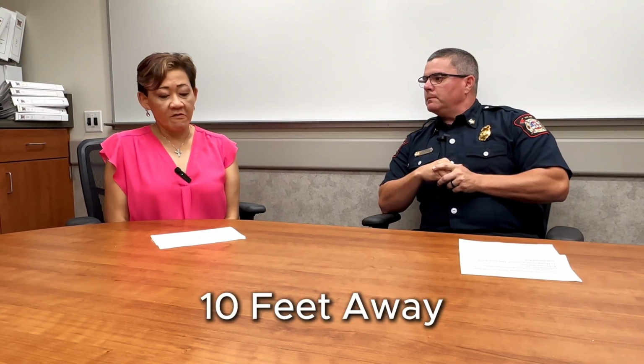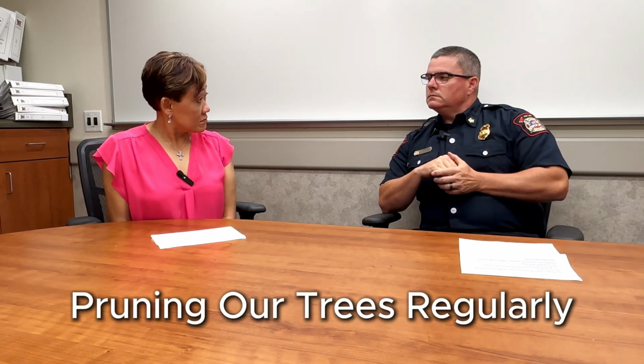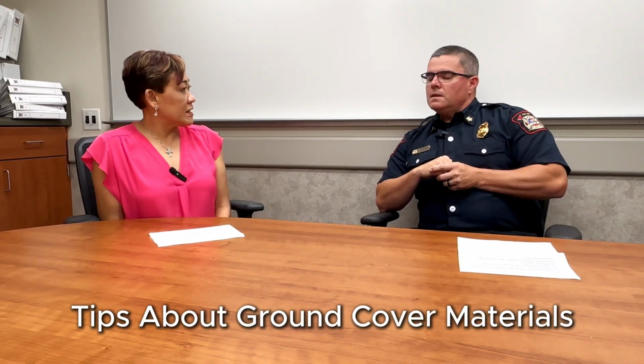Okay, so the main thing is the distance, 10 feet? Yeah, 10 feet away. So we should be pruning our trees regularly. It's a good standard practice. The one constant is that trees always want to grow, right? So we want to keep on top of those so that we keep that distance from our roof line to the surrounding vegetation, i.e. trees. Right. And the other thing you talked about was the ground cover materials. Tell us about that, please.